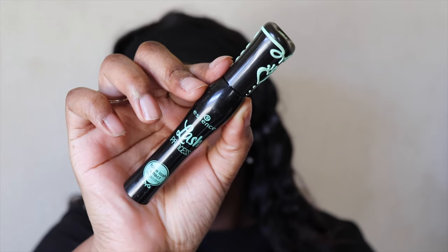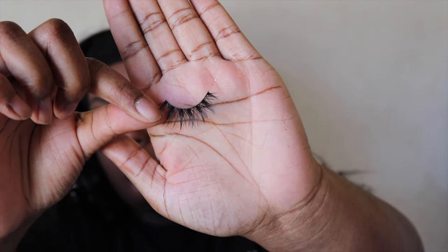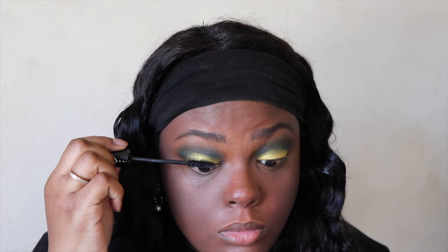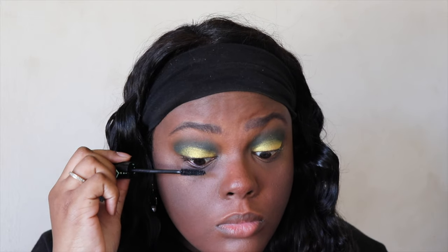For mascara, I'm using the Essence Lash Princess Mascara. And for lashes, I'm using the Eyelure 126 lashes. These are, I think, my favorite voluminous drugstore lash. If you want some really affordable lashes that are gonna last you a long time, I recommend Eyelure and Kiss.